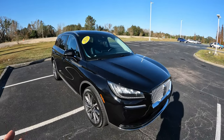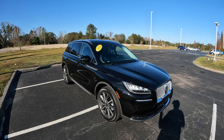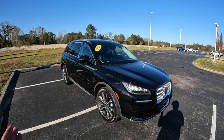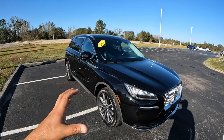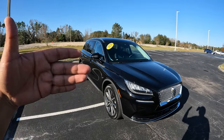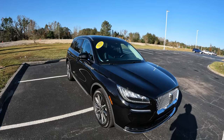Now, of course, guys, this was introduced at the same time as the Ford Escape, because in 2020 the Ford Escape was redesigned. That's the third-generation Escape. This is the same generation, engineered on basically the same chassis, guys. It's the same front-wheel drive or all-wheel drive with the same motor, except this is also available with a 2.2 liter inline four.